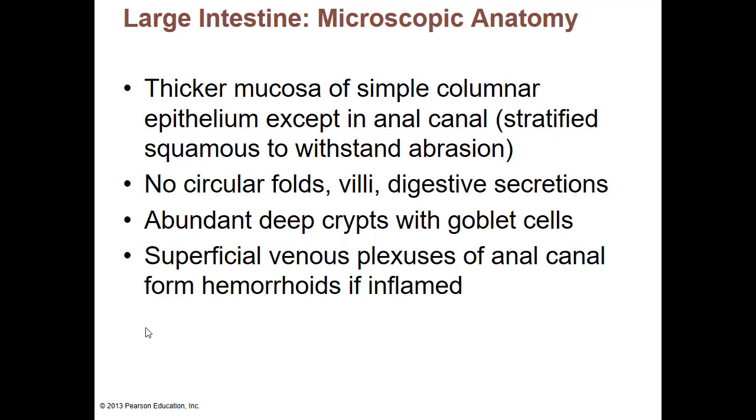There aren't any circular folds. There are no villi. There are no microvilli. There are no digestive secretions in the large intestine. By the time the food gets to the large intestine, everything was broken down already. Just about everything was absorbed already in the small intestine. The one thing it does have additionally is goblet cells in the mucosal lining. Goblet cells make mucus. It's just to aid in moving the feces along, because by the time it's in the large intestine, we don't call it really food anymore, it's fecal matter. And so that mucus just helps move the fecal matter along.